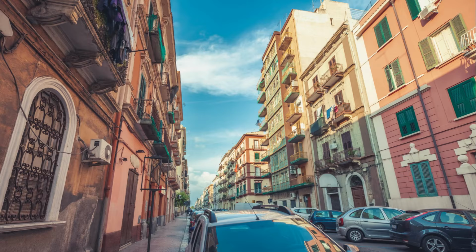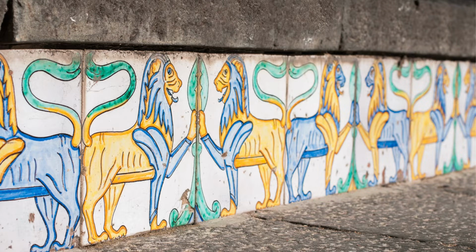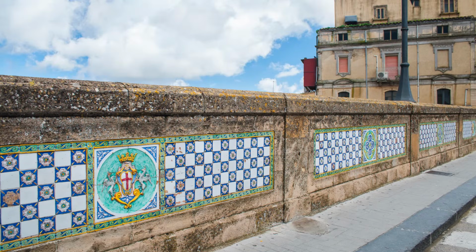The number 1 place to buy €1 homes, as far as I'm concerned, as you can see, is Caltagirone. With a population of nearly 36,000, Caltagirone is located about 70 kilometers southwest of Catania. In my opinion, of all the places in Italy offering €1 homes, Caltagirone is the most quaint and beautiful. Alongside 7 other cities of the Val di Noto, Caltagirone is part of the late Baroque cities that have been recognized as UNESCO World Heritage Sites.